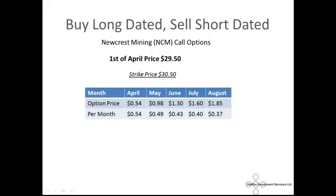So we'd be paying 37 cents per month for the insurance side of our strategy. However, we would be selling 1-month call options where we would be picking up 54 cents per month. So we'd be effectively paying less for our insurance than what we collect from selling the call options. And that's another part of our strategy that helps to improve returns for clients.